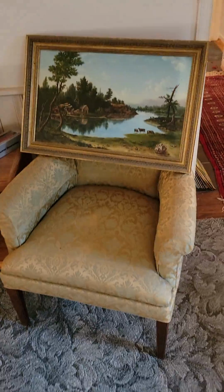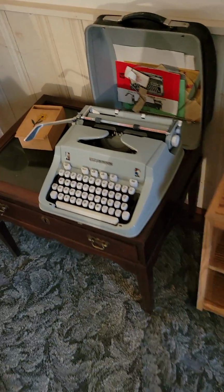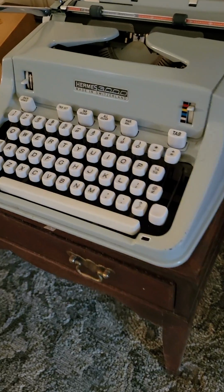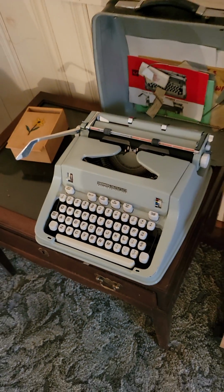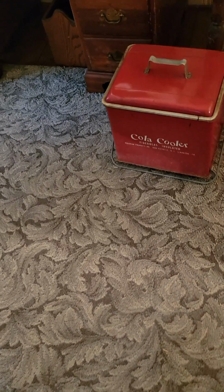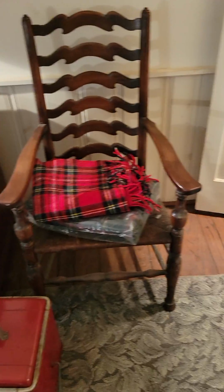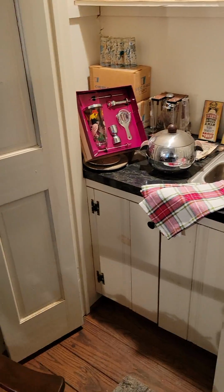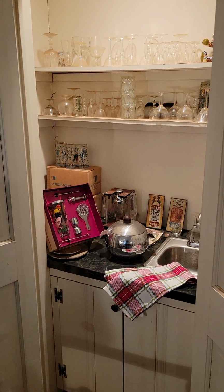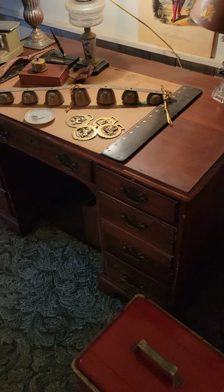Go around the back side of the family room. That's a real Olympia. I'm sorry, that's a Hermes typewriter. In mint condition, comes with a case. Hermes typewriter in mint condition. I think I learned to type on one of those. There's a real Coca-Cola fiberglass insulated cooler in great shape. We have vintage and old-fashioned bar sets. That's a really old series of bar things, including that ice dish, which I really like.